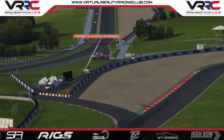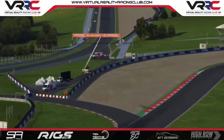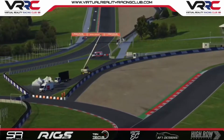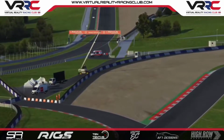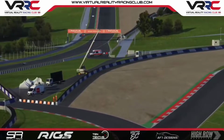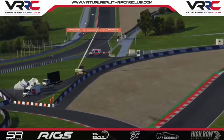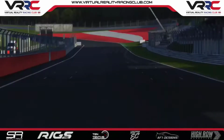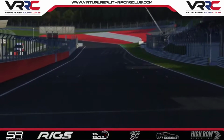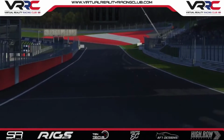Fantastic respect to all these drivers for keeping it as clean as they did, because as we saw in those opening laps, 2, 3 and even 4 wide at points, and not just on the straights, going through some of the corners they were 2 and 3 wide. It was absolutely fantastic, and we saw lots of demonstrations of very, very respectful racing between the lads tonight, all the way through the field. So great stuff from VRRC.